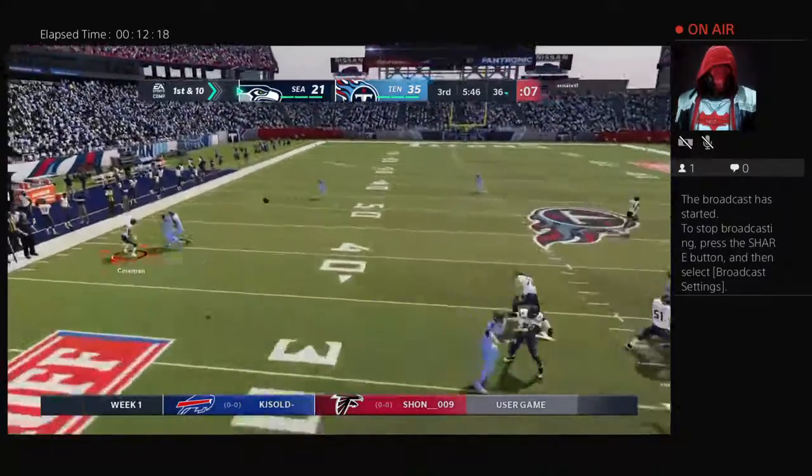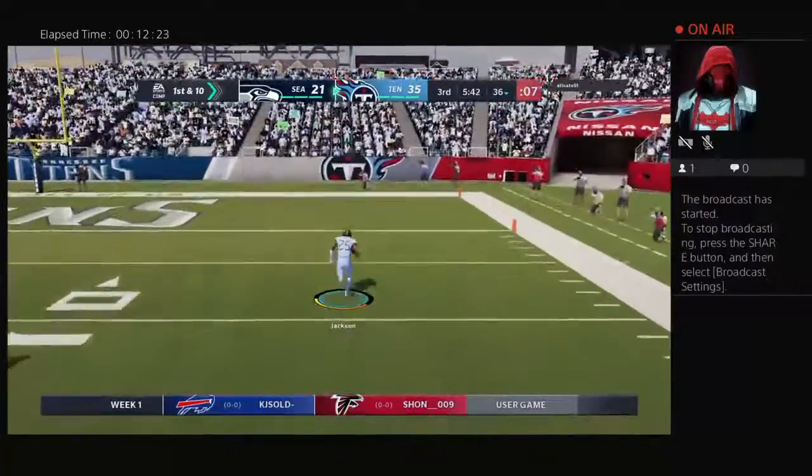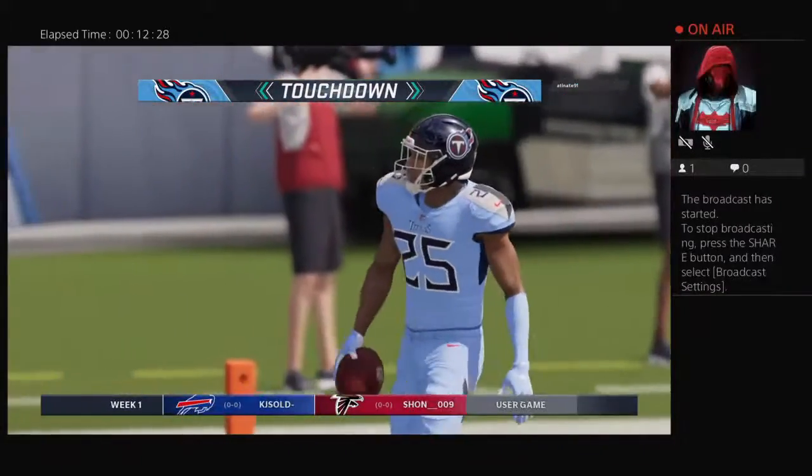Operating from the gun, Wilson. And Wilson's going to be intercepted a 3rd time. Picked off by the USC man, Adoree Jackson. And he will take this one home.